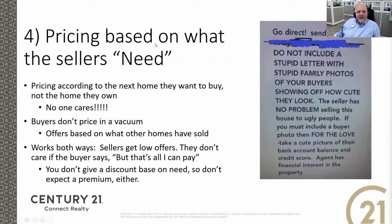Pricing based on what the sellers need. Okay. So how many of us with any experience at all have been on a listing appointment where they're like, well, I'm sorry, 350 is not going to be enough. I need to get 400 out of this house in order for me to get to the next house. Guess what? What you need has absolutely nothing to do with what it is worth.